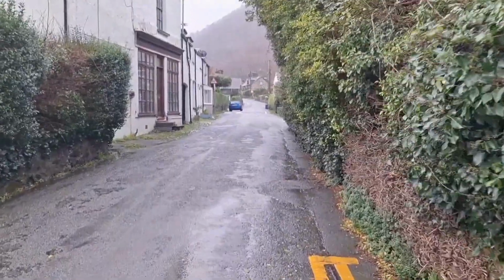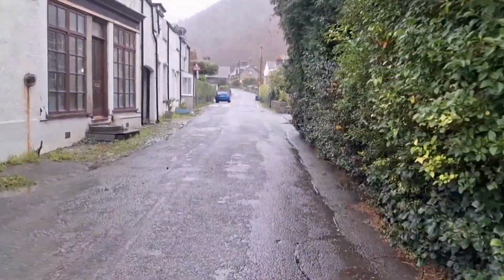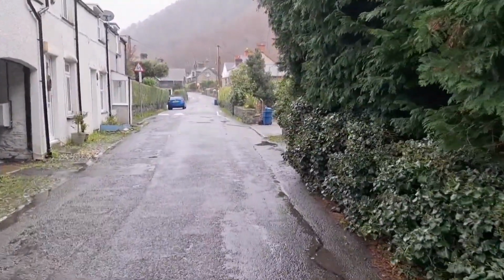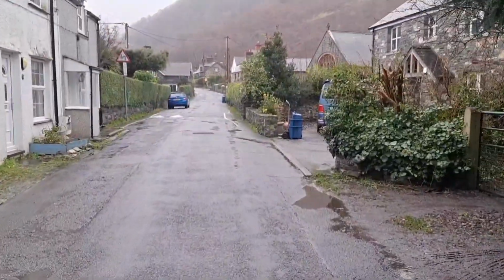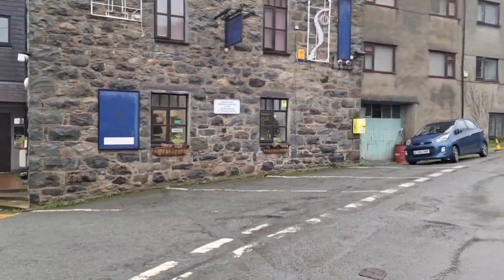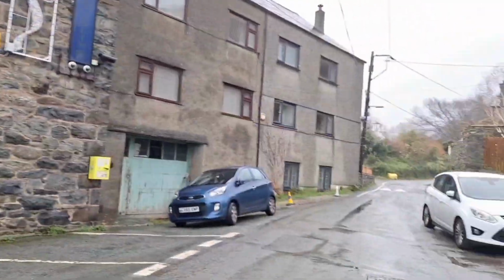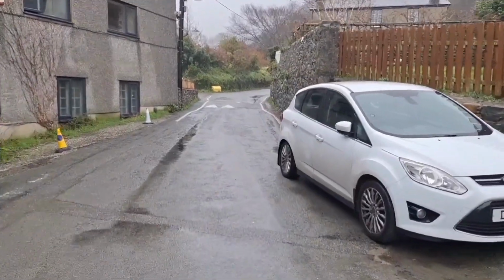I'd imagine this is mobbed in the summer. As I said, this is December. Weather's not the greatest today, but I'd rather be out walking with the hood up than being miserable on the golf course. So here we are, coming up through the village, Aber. I think that's a museum cafe, kind of visitor centre. We're going to progress up towards the track officially.